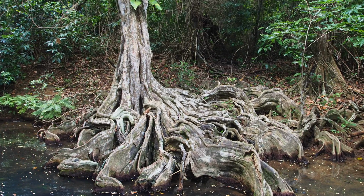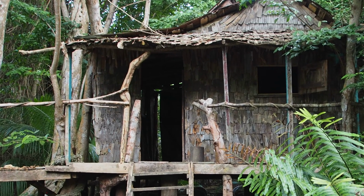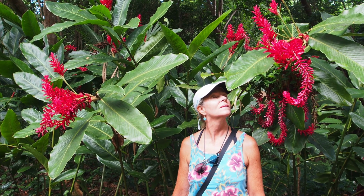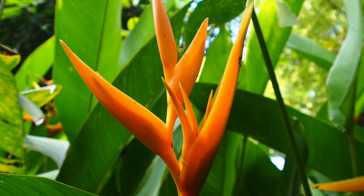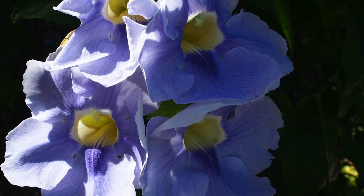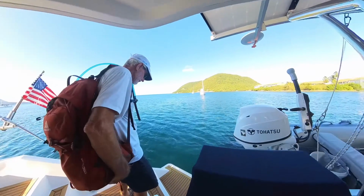By the way, there are 9 volcanoes on Dominica, so if you ever visit, you will have a chance to see a volcano. We did not visit the volcano due to some issues with some of our anchorages that we'll share with you a little bit later.